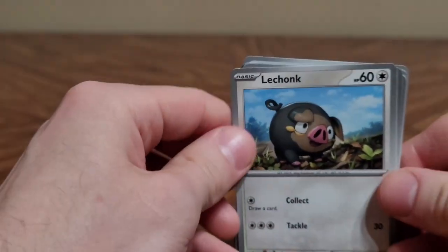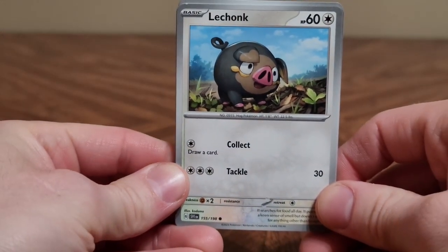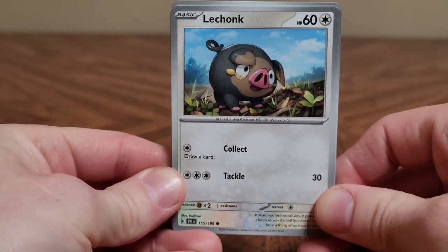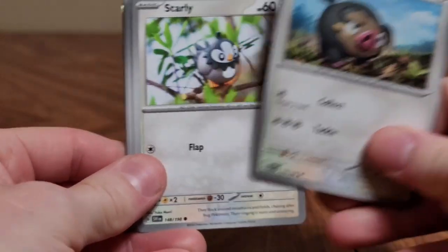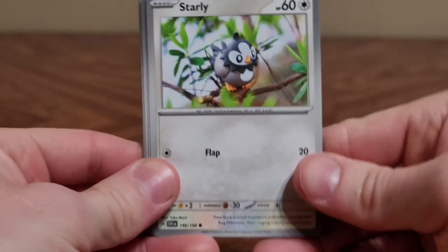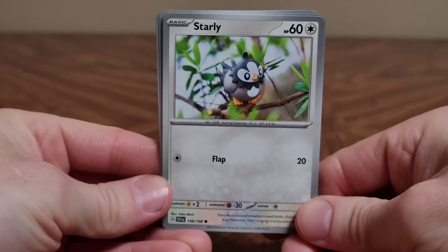All right, let's look at the next ones. God damn it. The chonk. Is this different from the other one? It looks like it could actually be different. Oh my god, it freaking is. Different Lechonk art. Then let's freaking go. Oh man, it's a Starly. Oh cool, more trash. What was that, like Gen 3? 4.